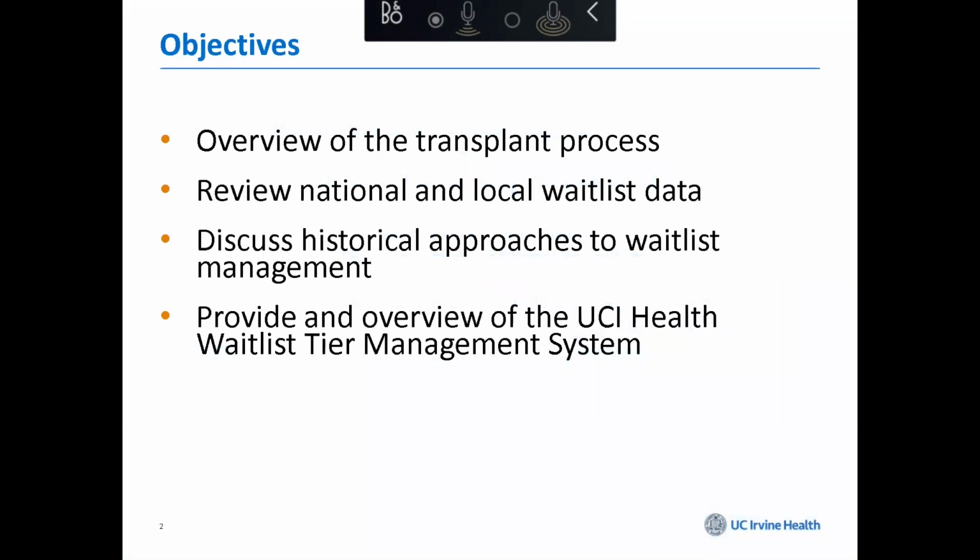First, I just want to go over our objectives. First, we'll talk about the general transplant process, and then we'll review some national and local waitlist data so that we can have a better understanding as to why waitlists are what they are. Then I'd like to discuss some of the historical approaches to waitlist management that we've taken at UCI as ways of trying to manage our population to keep them transplant ready.